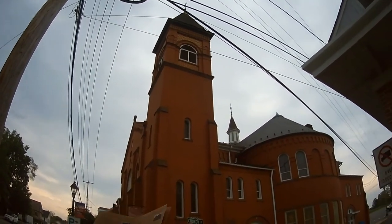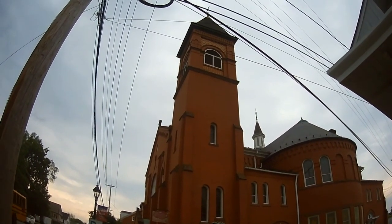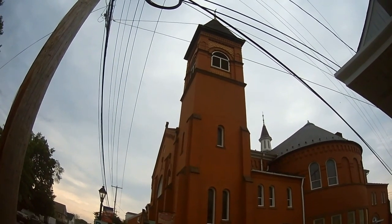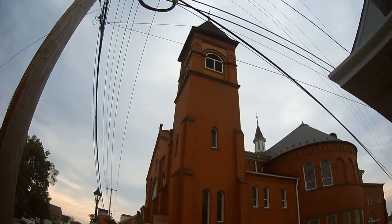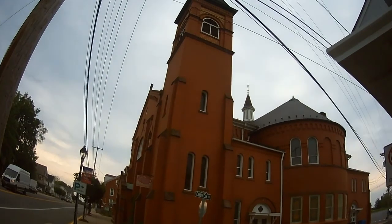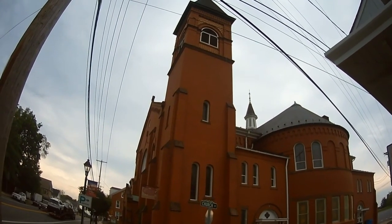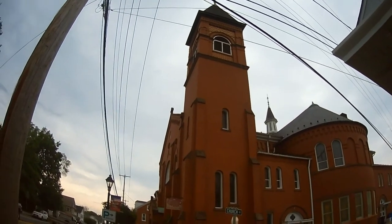So you can see the belfry up there. The original church, looking at the map, was a solid white structure. This brick must have been the latest design in 1897. This doesn't say, but that makes sense.